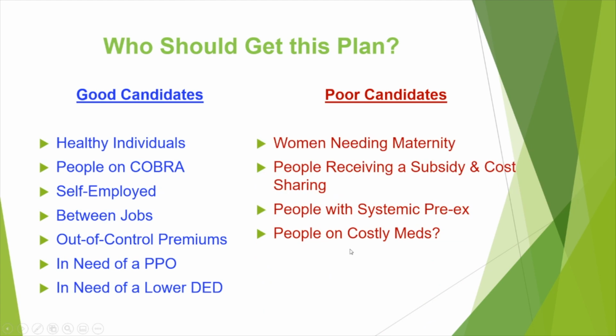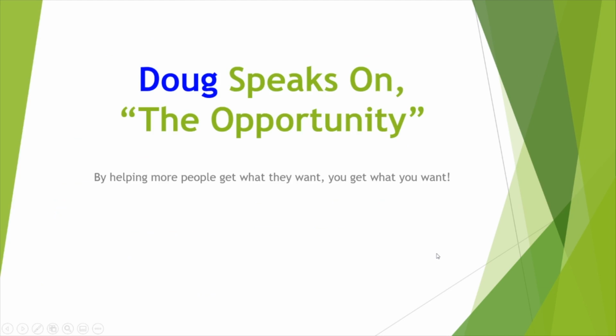Poor candidates: women needing maternity, and you tell them that up front before you even start the conversation. People receiving a subsidy and cost sharing. Usually, if they're receiving cost sharing, a lot of times it's going to be a lot less expensive than this product, maybe like $50 a month. People with systemic pre-existing conditions, and people on costly meds.